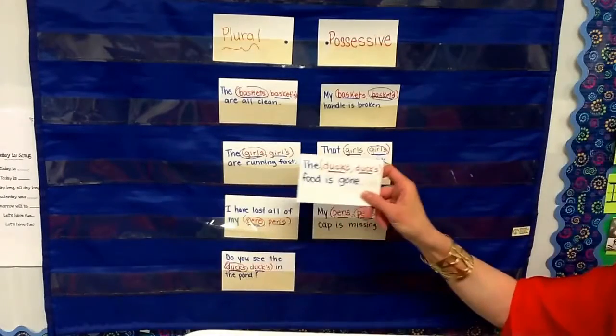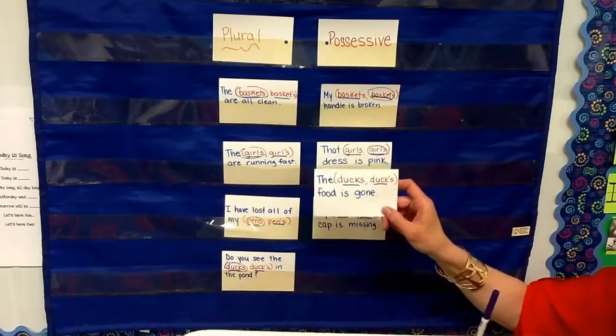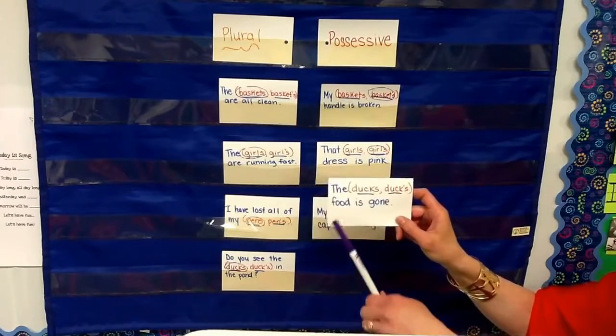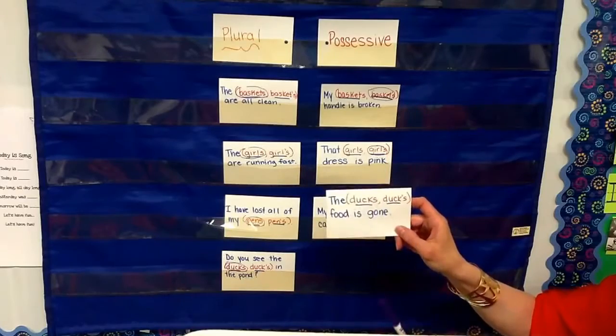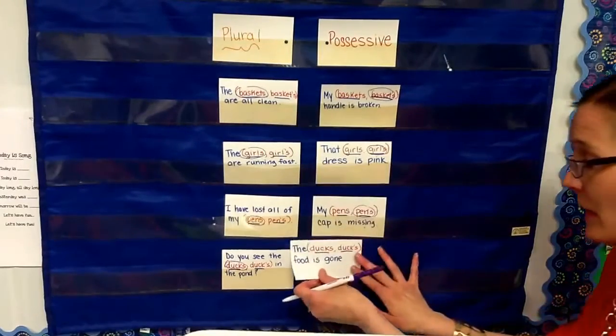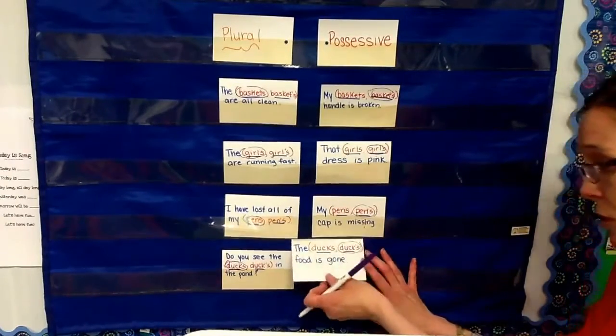Let's read one last sentence. The duck's food is gone. Here, we're not talking about more than one. We're talking about food belonging to the duck. The duck's food. So that is an apostrophe S. And an apostrophe S shows ownership.